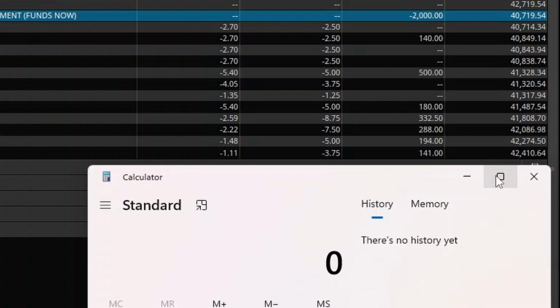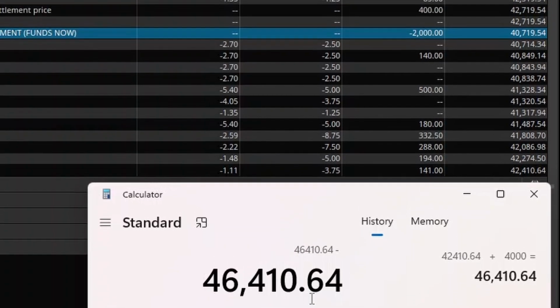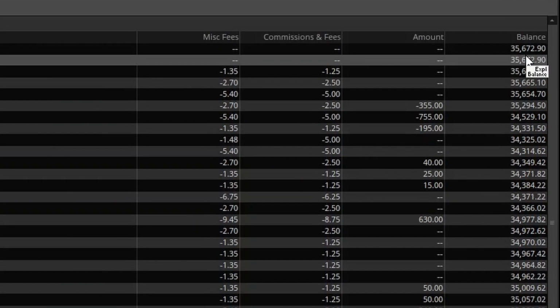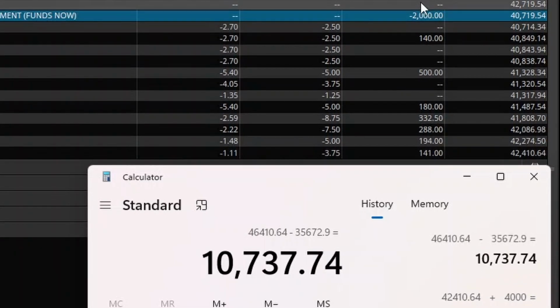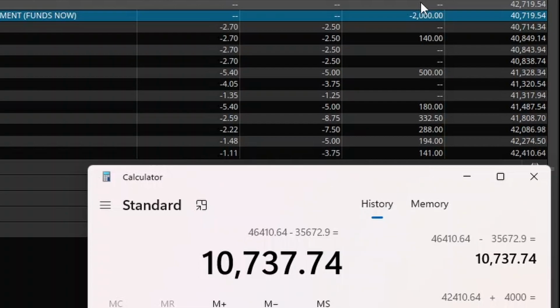So our ending cash was $42,410.64. However, we did withdraw a total of $4,000 for the week. So we'll add that back to our ending cash. So our actual ending cash was $46,410.64. Now let's subtract what our starting cash balance was, which was $35,672.90. So for the week, I am pretty happy to say that we have a profit of $10,737.74. So from the loss last week to how we did this week, we recovered the losses last week with a little bit of profit.